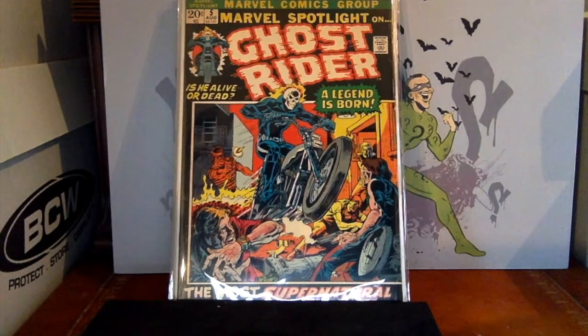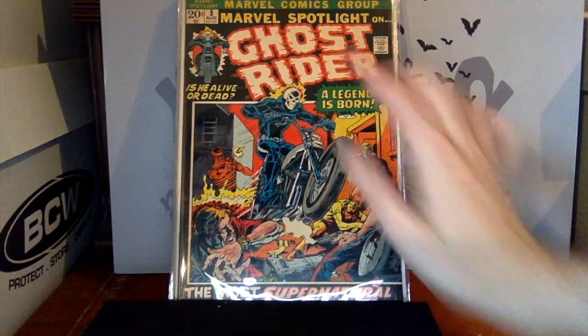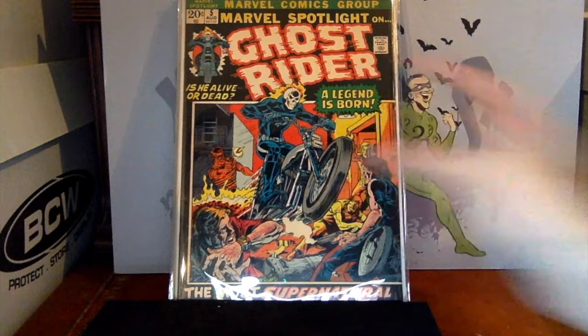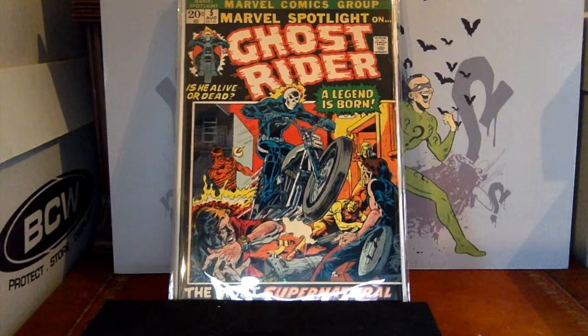Marvel Spotlight on Ghost Rider. First appearance of the Ghost Rider. Definitely one of my favorites from the Bronze Age. I've always liked the character Ghost Rider, and even though sometimes I think the frame is a little weird, it has grown on me over the years. But I think it's definitely a really nice cover that pops. Ghost Rider is very visual, and this cover really shows him at one of his bests, I think.